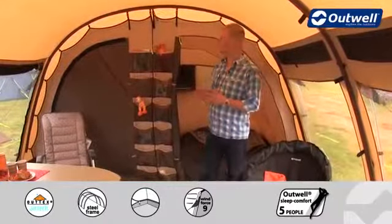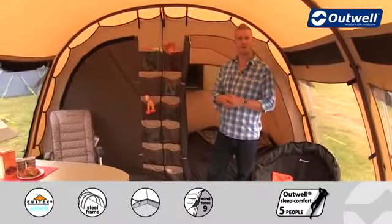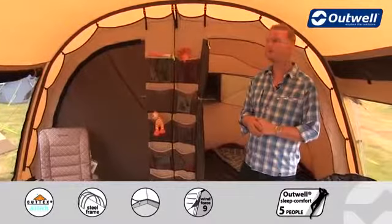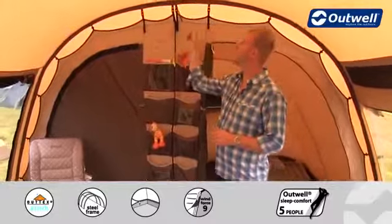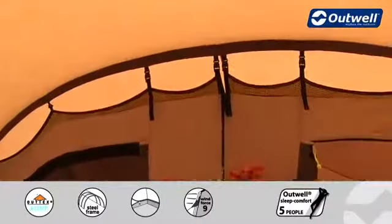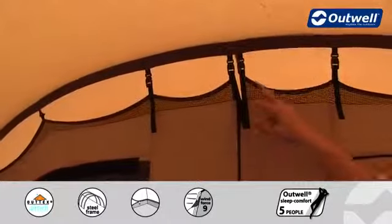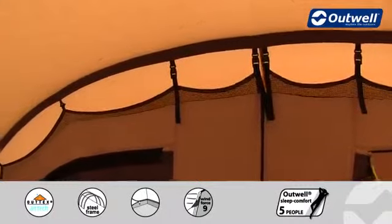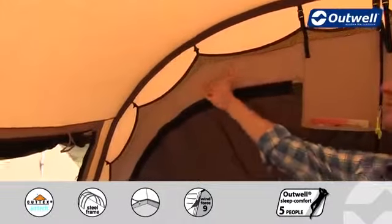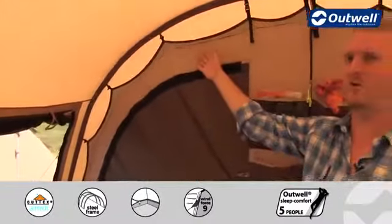Across the back of the tent is where you'll find the bedrooms, and as I mentioned earlier on, we have 2 bedrooms here, each capable of sleeping 3 people. You see that the way that we have the bedrooms attached is using our stylish wave-shaped hanging point system at the top here.